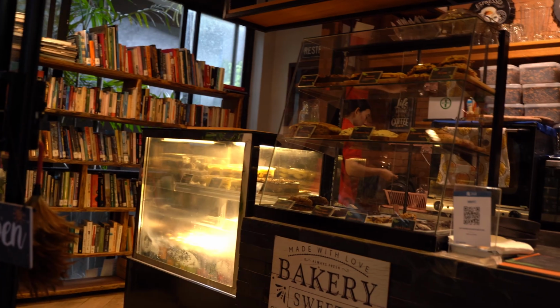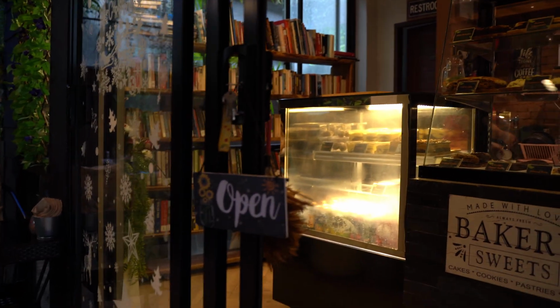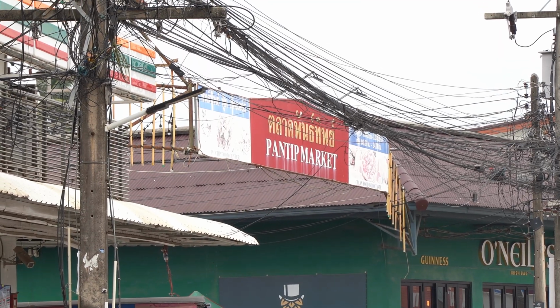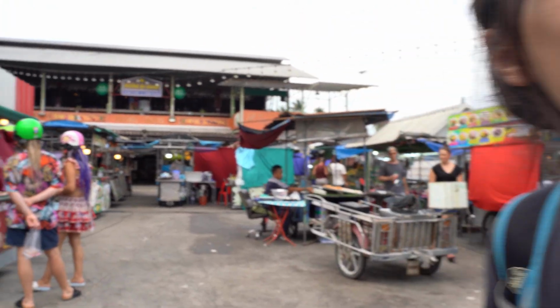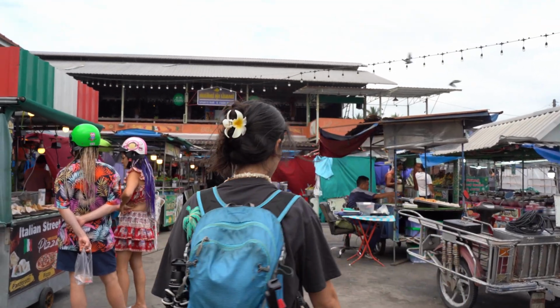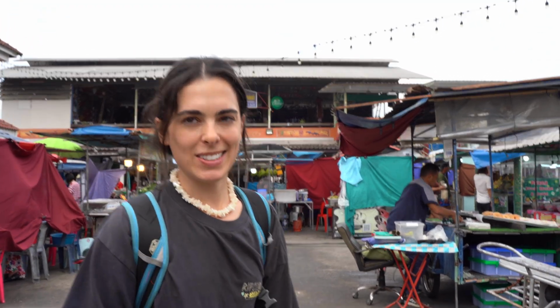Common Grounds was a gorgeous stop off on our way down south, but we knew of another place that had even more food on offer. This market can be one of the busiest on the island, but when we arrived, it was seemingly empty. We are at Pantip Market. Located in Thong Nai, just near the pier, this place has plenty on offer.